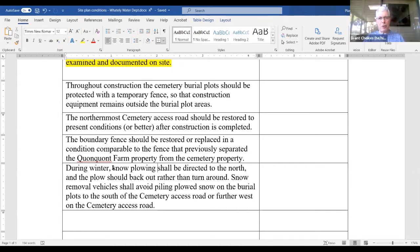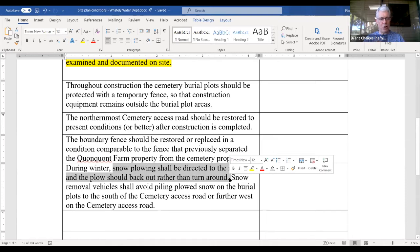So I've been sort of half listening, sorry, while I've been doing this editing. I'm wondering if the condition is really that during winter, snow... basically focus on what we want not to happen. So during winter, snow removal vehicles shall avoid piling plowed snow on the burial plots to the south or further west, and then leave it to the water department to figure out how to do their snow removal operations to achieve that objective. So I'm thinking of deleting the highlighted portion here. Even though, Don, you started to give me that language, so I hope you can.